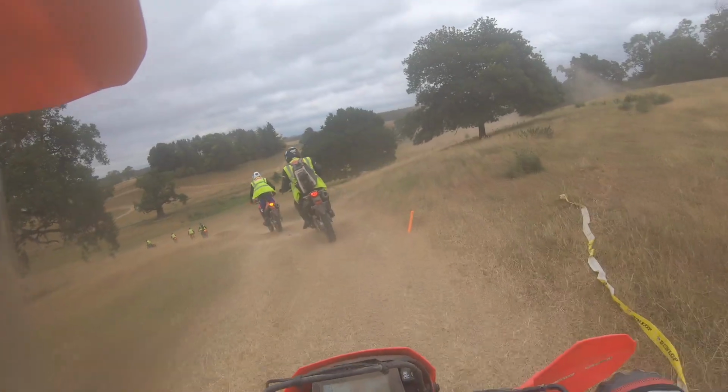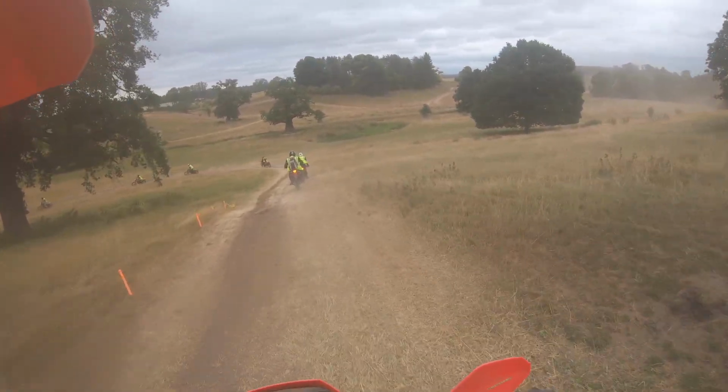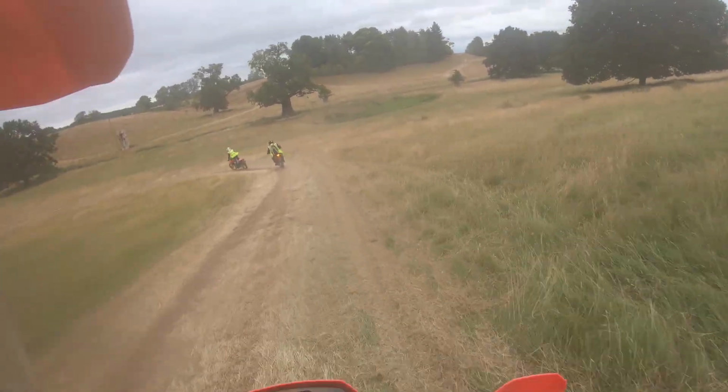Now at this point we're going downhill. Notice how others are using the brakes. I deliberately avoided the brakes on this. I wanted to see what it was like. Did it feel under control with no brakes?